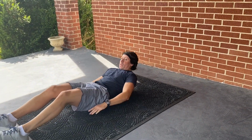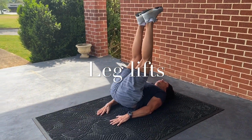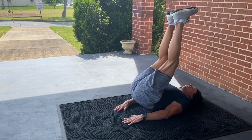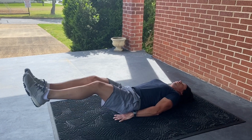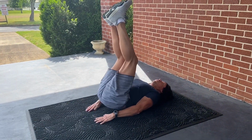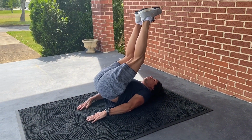Then we're going to move on to leg lifts. For leg lifts, you want to lay flat on your back, put your hands just underneath your butt. Make sure your legs are straight, your feet together. Lift your legs to almost form an L or a 90-degree angle. This is a really great lower abdominal muscle exercise.